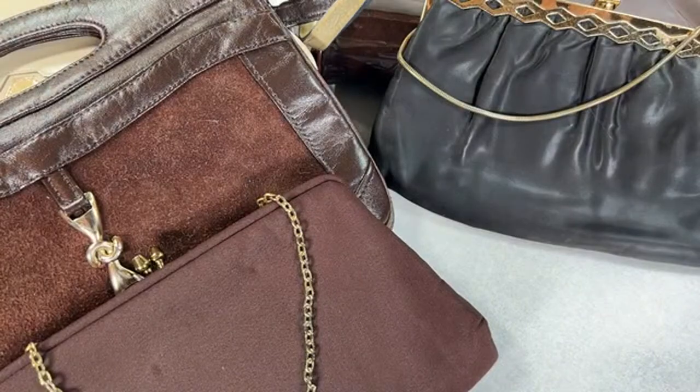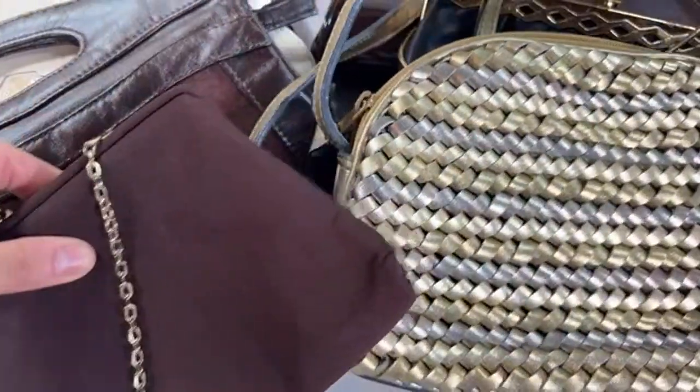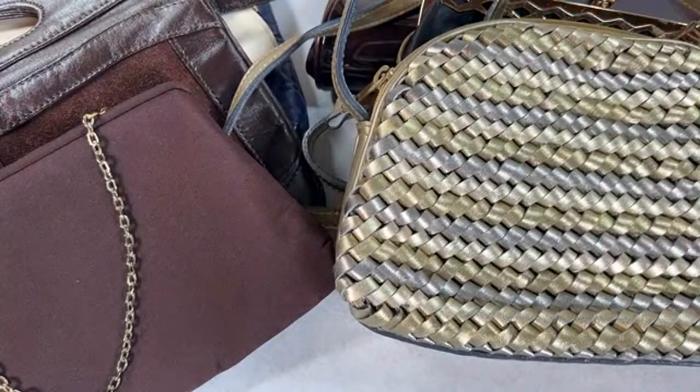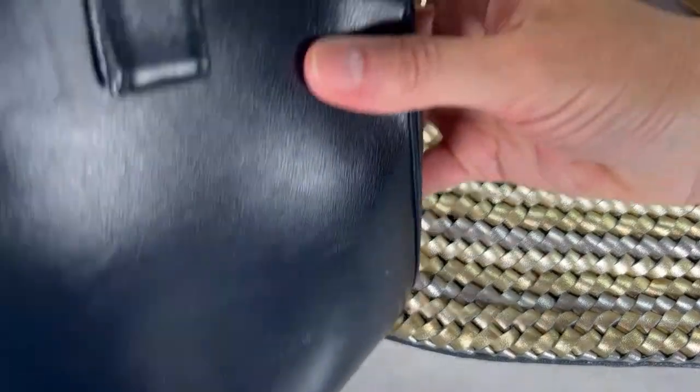How much for each purse? That is the question. What do you guys think? I was like, should I do each individual purse? Or should I do a lot of all of the purses? I want to do what's realistic. I don't want to force you guys to buy a whole lot of purses when you're maybe only interested in a couple of them.